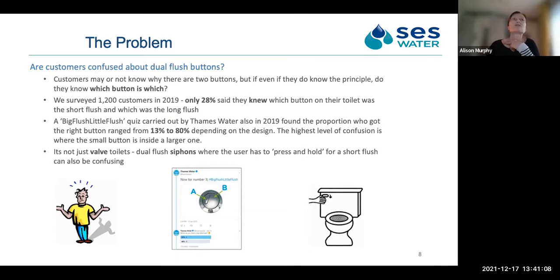And we acknowledge it's not just valve toilets. Dual flush siphons, where the user has to press and hold for a short flush, seem to be counterintuitive and can be confusing as well. So that's something that would also need to be tackled. But today we're focusing on those with the buttons, which are the predominant type of toilet.